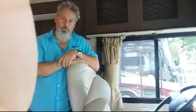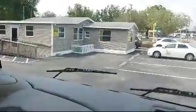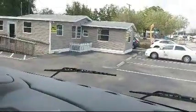Anything else, Skip? You have any other questions for Gordon? Come on, Skip. A Ford V10. It gets about 10 miles a gallon. It would cost about 1,600 miles to drive this thing all the way to California, up the coast, back across the Dakotas, New England, and then back down to here. So anyway, I'll give you another view of the outside as we head out.